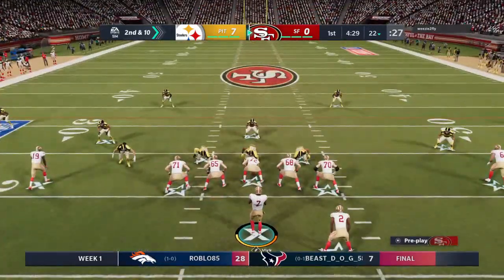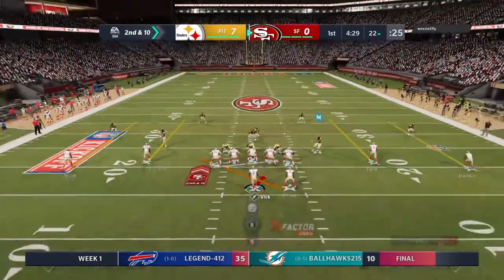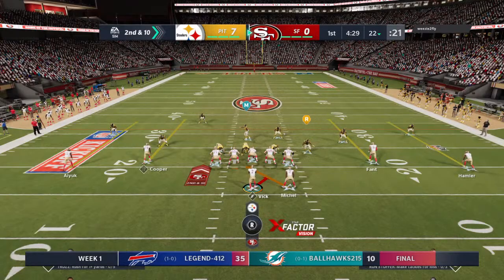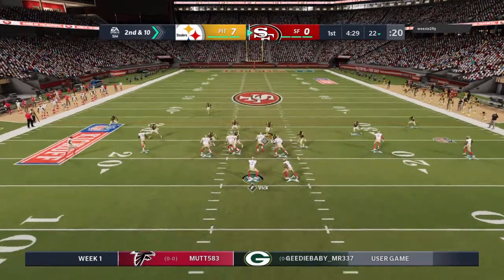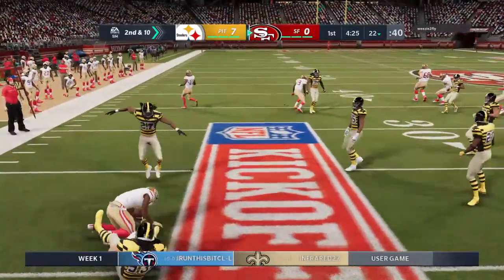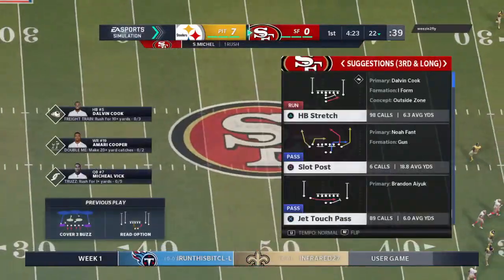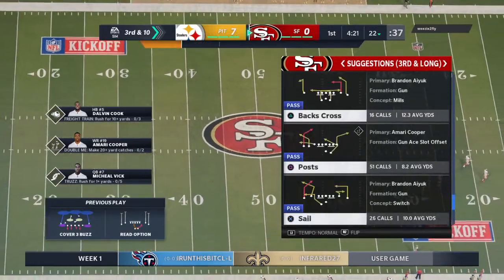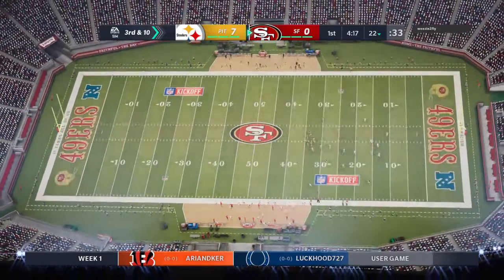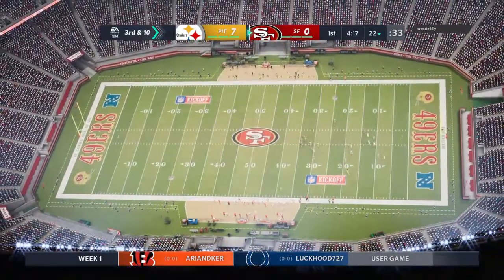So after the incompletion, 2nd and 10 from the 22. Ready. Kill, kill, Cowboy 80. Kill, turn up. They'll run for the first time with Sony Michel. And he's going to be met at the line of scrimmage and taken down. Officially nothing on that one, no gain. So they're left with still 10 to go on 3rd down. It's 3rd and 10.